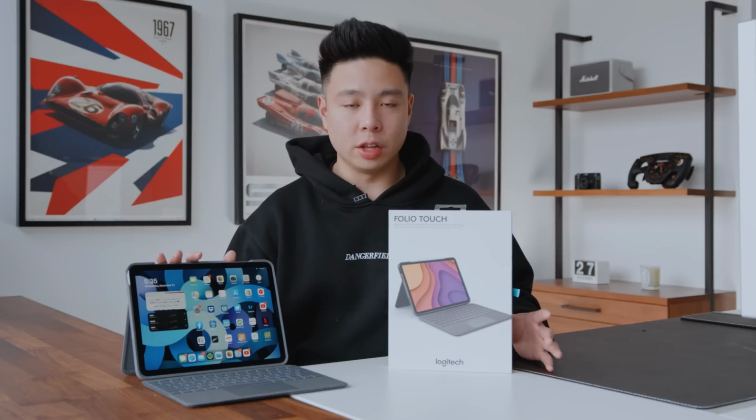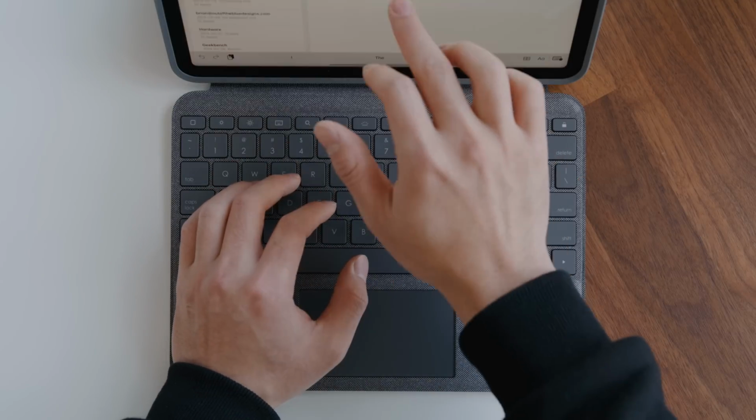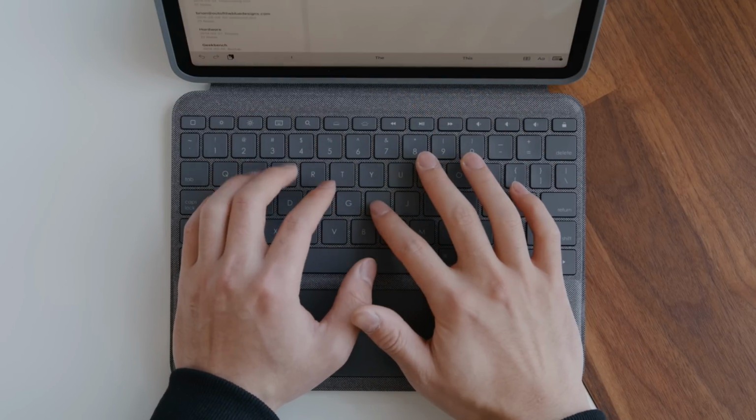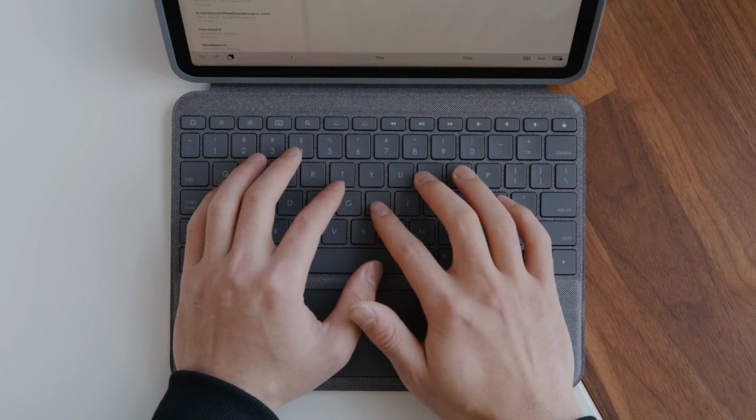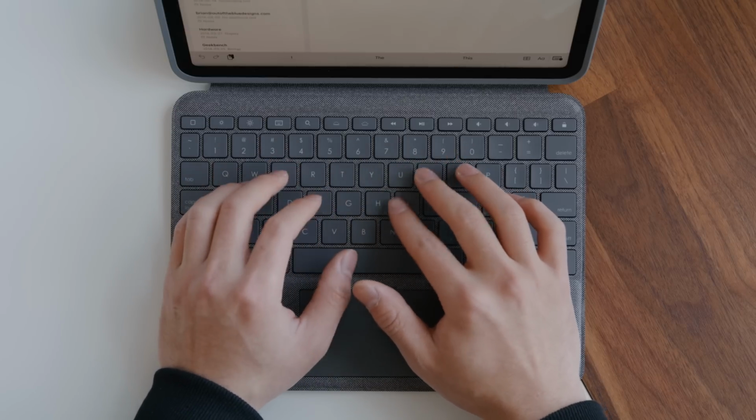So this right here is a Logitech Folio keyboard, and it comes in at a fraction of the price and has pretty much all the main features of Apple's Magic Keyboard. And those include the trackpad on the front, as well as all the shortcut buttons and the backlight. But I also like the fact that it has a fabric finish, because that does not show any dust or fingerprints at all. Go ahead and use it and it will just stay very durable.